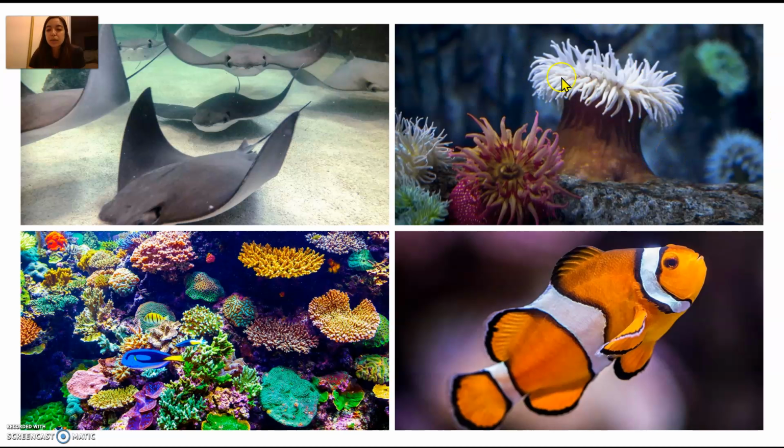This little brown, white tree-looking thing is called an anemone. Anemone is where Nemo and Marlin live. Fish like clownfish. That's where they live, okay? And speaking of fish, what is this orange and white animal? What is it? Yes, it's a fish.